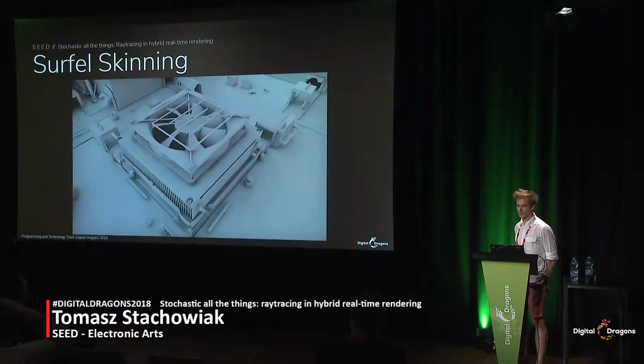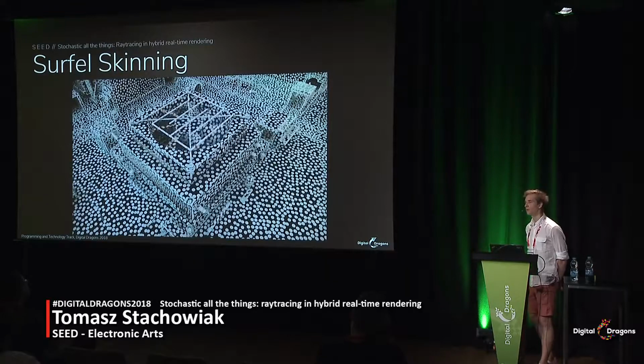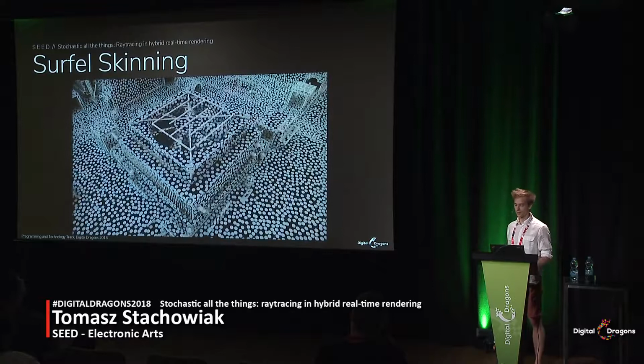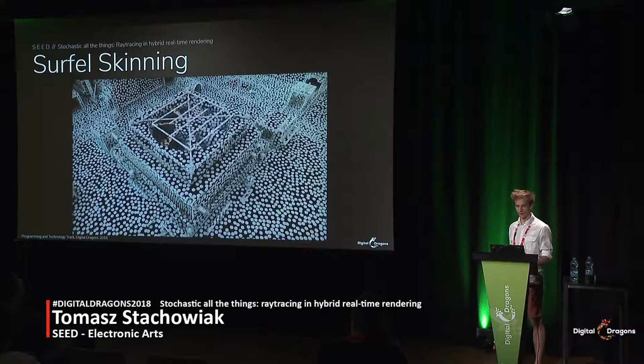The circles can also be skinned in order to support animated objects, so they remember which object they reside on, and they move with it every frame. And this does pose a challenge for temporal accumulation, but it is not as severe as ghosting from screen space techniques.